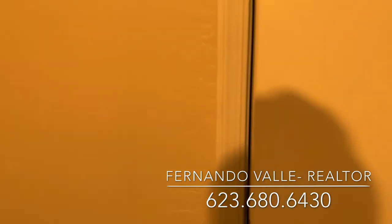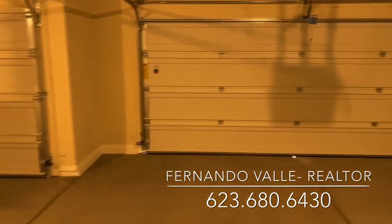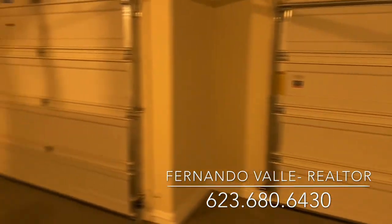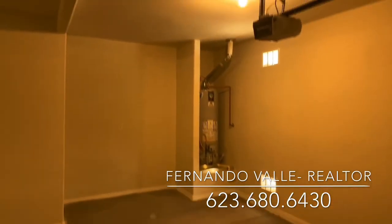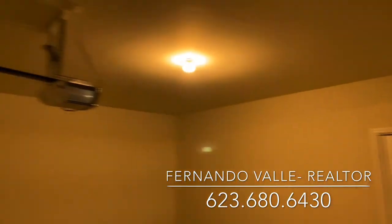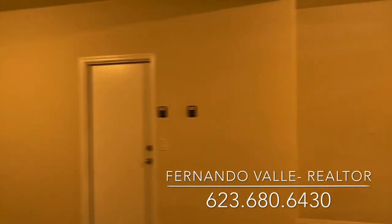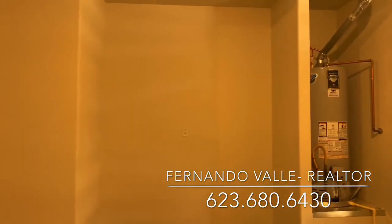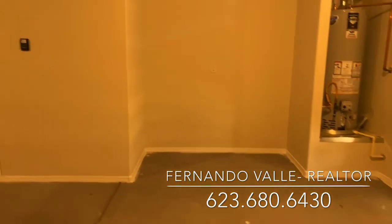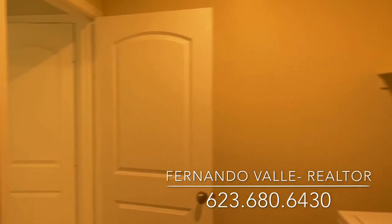Three-car garage, side-by-side. So this is the two-car side. This is the one stall. Comes equipped with garage door openers. Believe it or not, a lot of builders out here do not include a garage door opener. I don't understand why, but that's how it goes. Water heater, gas. There's an area here for storage. You can put a cabinet there or something. Maybe a workbench.